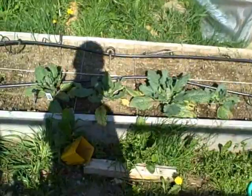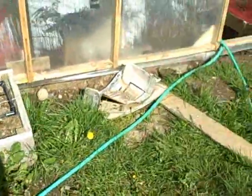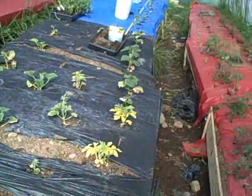Here's some dock that is doing all right finally. Once it warmed up, it started to really pick up. And then my real pride and joy, my greenhouse. So if we come in here, it's probably about 10 degrees, maybe 15 degrees warmer in here.